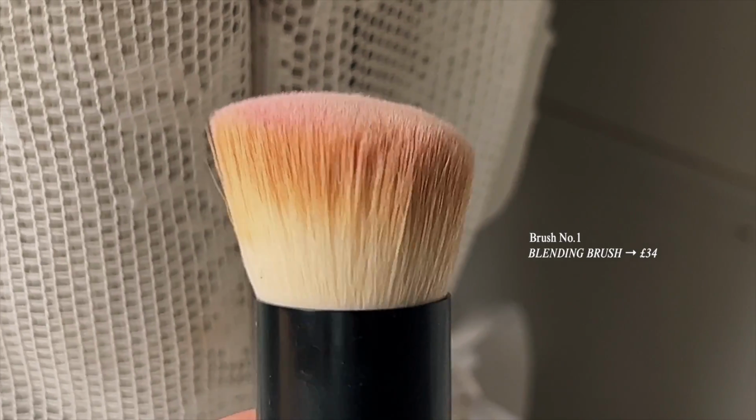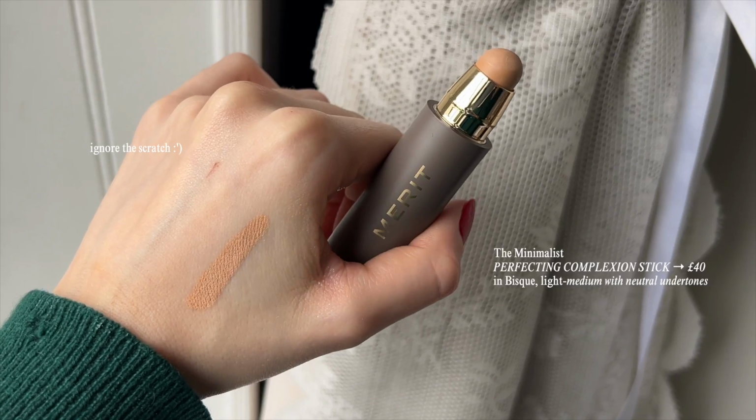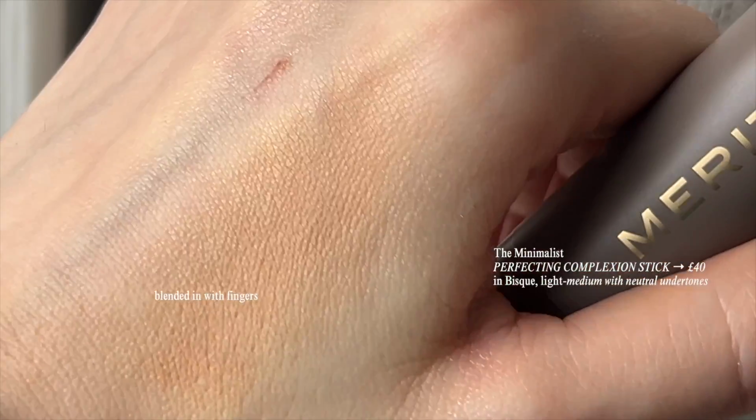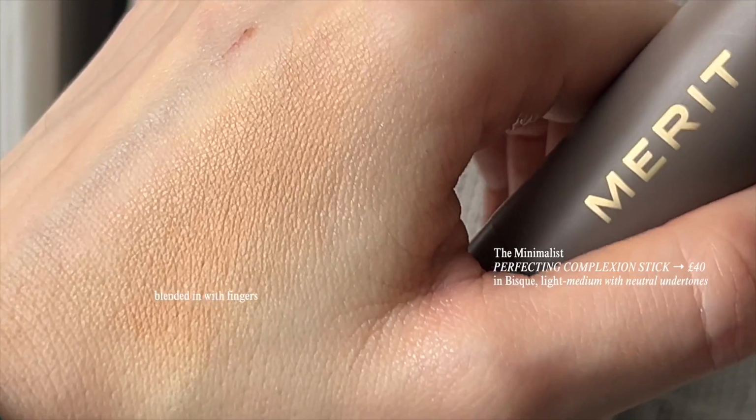I've got the #1 blending brush, which I'll open first. Ooh, little chubby brush. I love these kind of brushes. Feels nice and soft. And then I'm going to use that in combination with their Minimalist Perfecting Complexion Stick. I'm pretty sure this is supposed to be a concealer and foundation all in one. And at the moment, I've got these. This is an active breakout, and these are just marks left over from some hormonal acne I had recently, which is always fun.